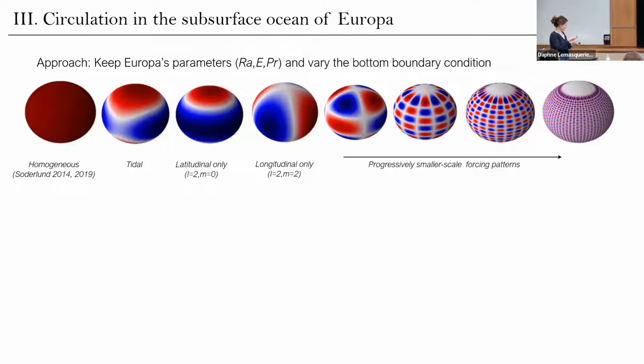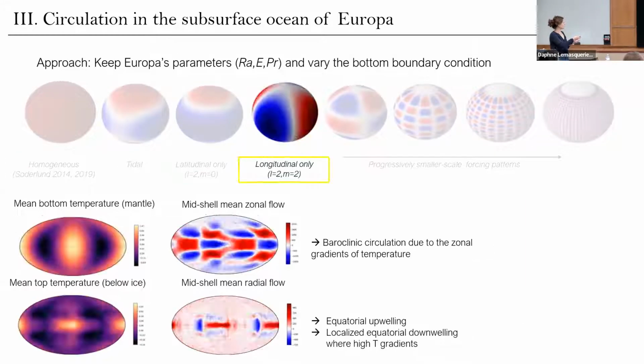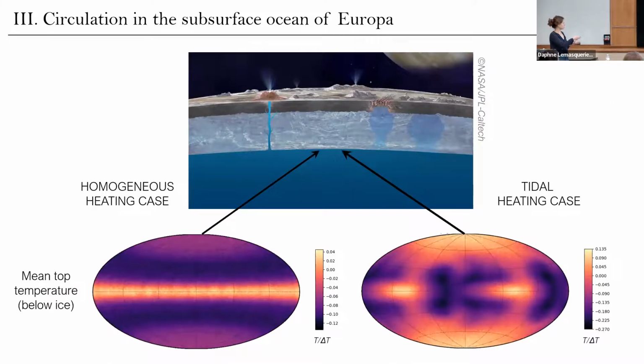I think I'm just going to give the big picture of where we're at, because it's already been a long time. My approach is to start from the homogeneous case and try various inhomogeneous forcing patterns, including the tidal one. I'm going to skip all that and go to the big picture message. In a nutshell, what we find is that if you impose a homogeneous heating, that's Krista's result, you're going to have a strong upwelling at the equator.